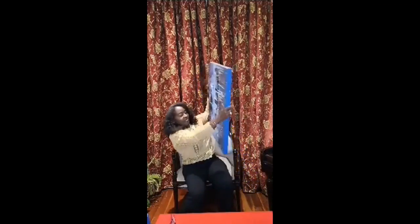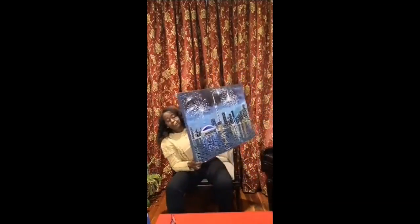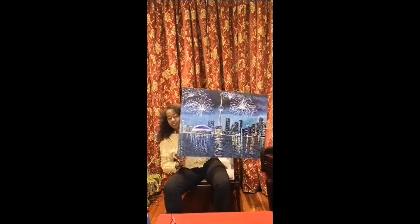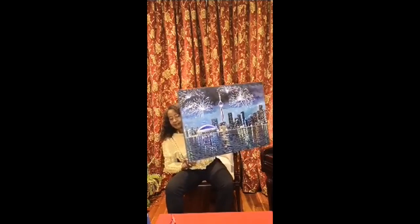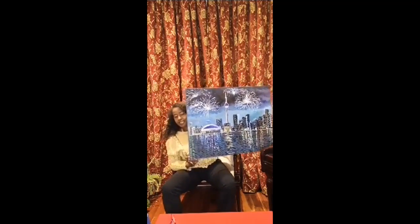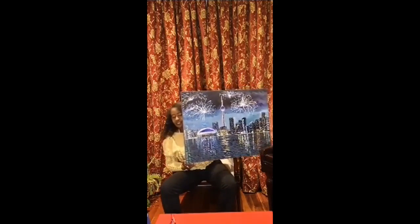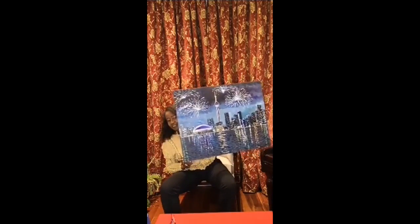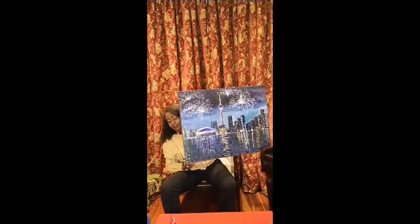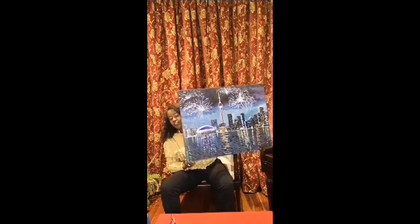One of my favorites, and it's a biggie, 24 by 30. This one shows the Toronto city skyline at New Year's Eve. So I call it Celebration Time. So it's a city skyline at New Year's Eve, Celebration Time. 24 by 30, acrylic on canvas.